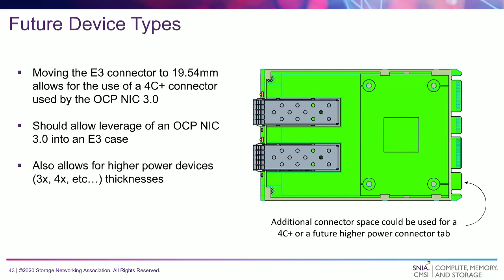And that might wind up creating a new device type where they might say, well, we want to go to a 3x or a 4x thickness for a GPU use case. So this is all about trying to future-proof the form factors and trying to create room to grow so that we could really leverage this and hopefully have a lifespan as long as we had in the 2.5-inch world.